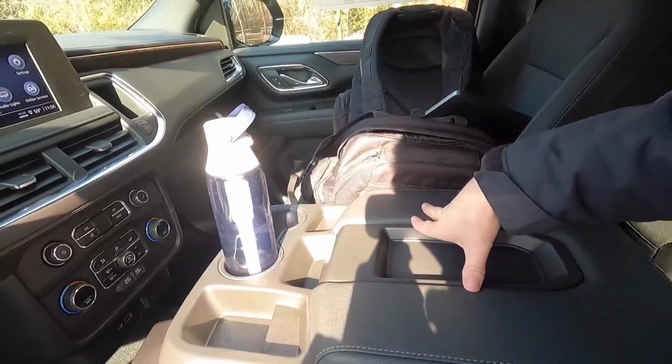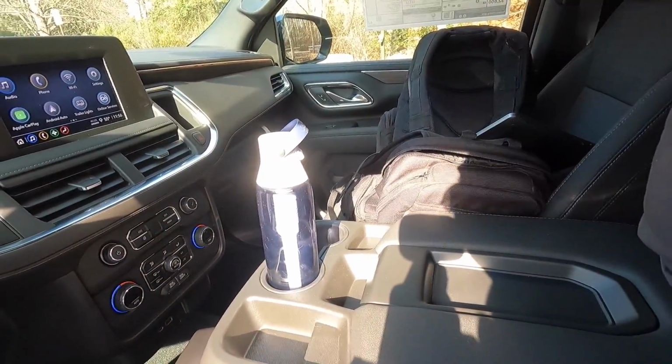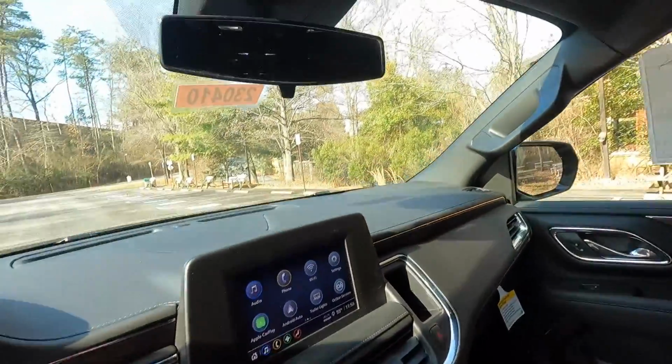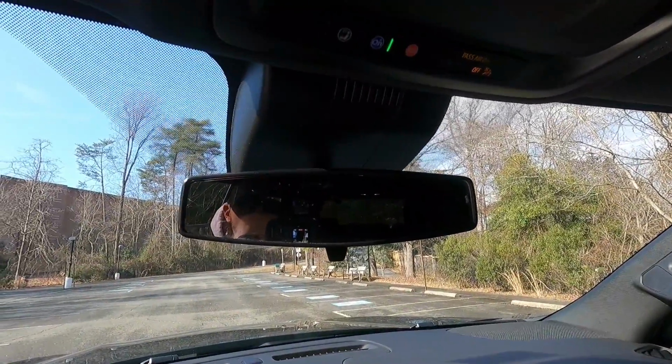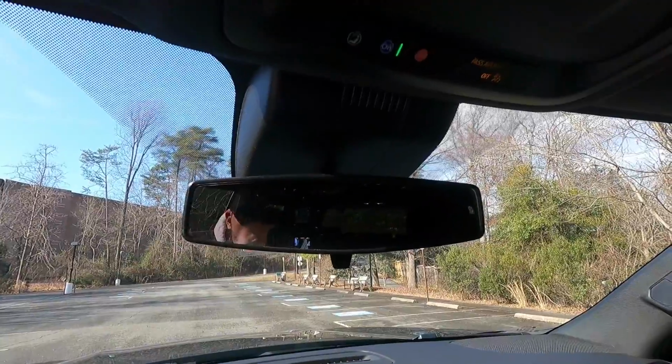And then if you guys want to turn this into a seat, all you got to do is fold this back up and it turns into a seat. Right here, this is just your rear view mirror. I don't believe that it is auto dimming, so it's just a regular rear view mirror.